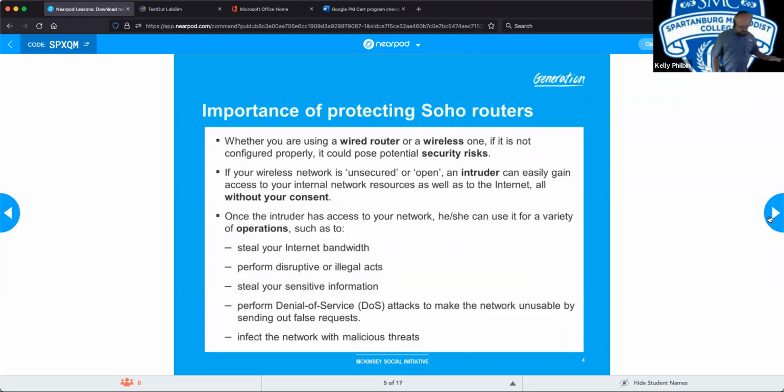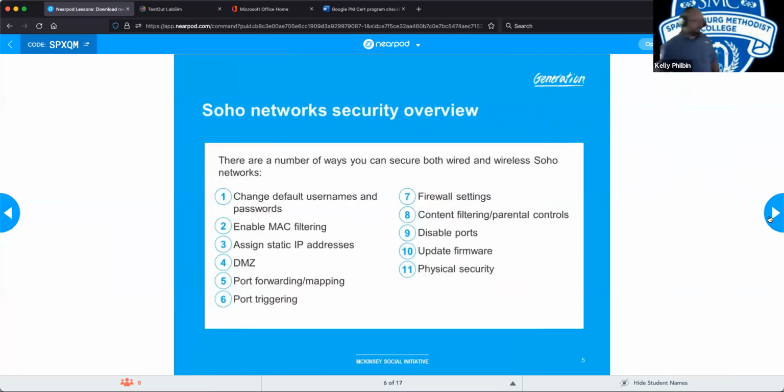Also, if they own your routers, they can pretty much inject in there whatever they want, so they can infect the network with malicious software, Trojans, worms, viruses, and the like. Questions so far? All right.